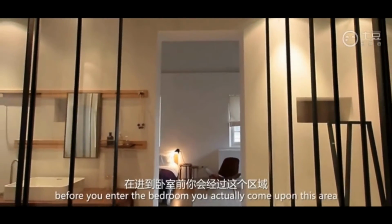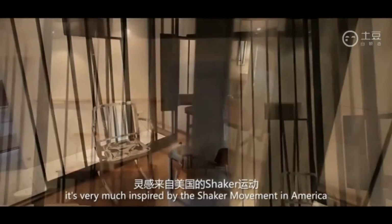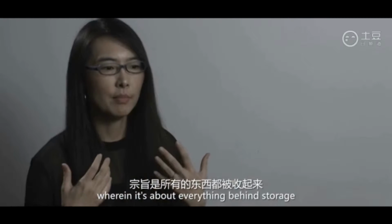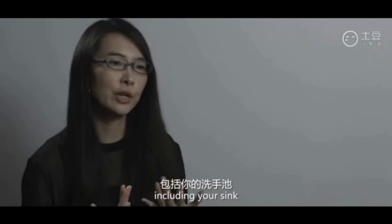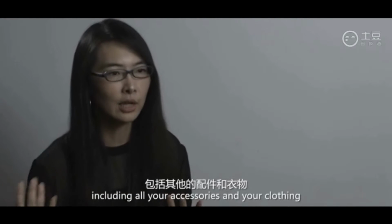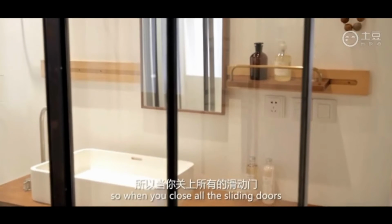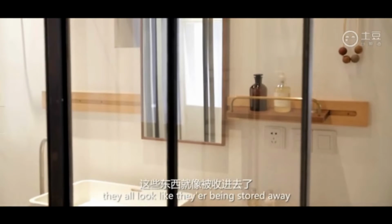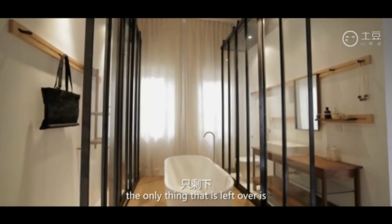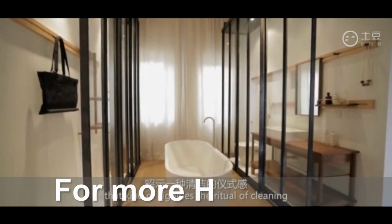Before you enter the bedroom, you actually come upon this area. It's very much inspired by the Shaker movement in America, wherein it's about everything behind storage, including your sink, including all your accessories and your clothing, and also your toilet. So when you close all the sliding doors, they all look like they are being stored away. The only thing that's left over is a very central tub that kind of signifies sort of the ritual of cleaning.